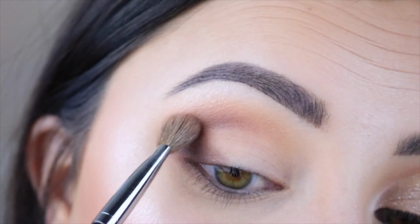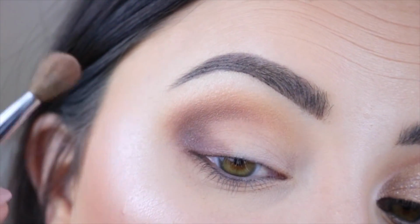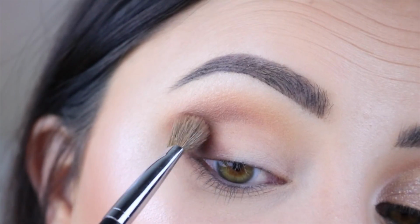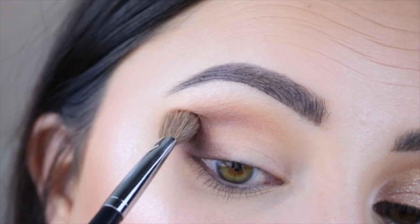That's the thing with tutorials too, is you definitely have to adjust it based off of what you're seeing in person. So for me, I really want to deepen this up, so that's why I'm going back and forth, blending it out and adding some color. Maybe for you, it's plenty dark and you don't want it darker anymore. That's totally fine to stop wherever you feel like you like it the best.